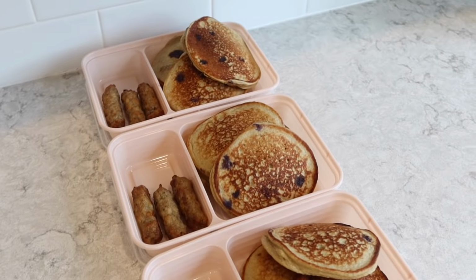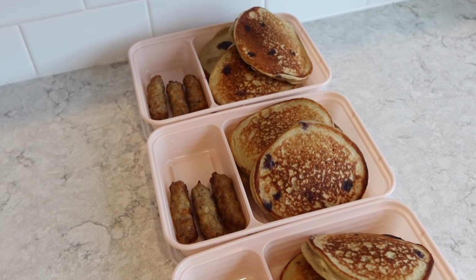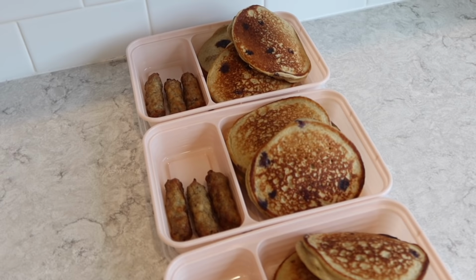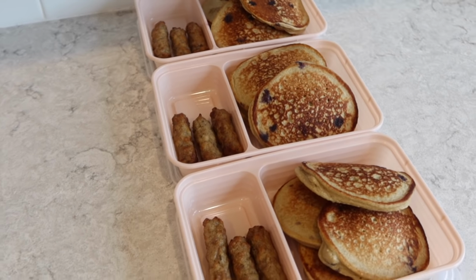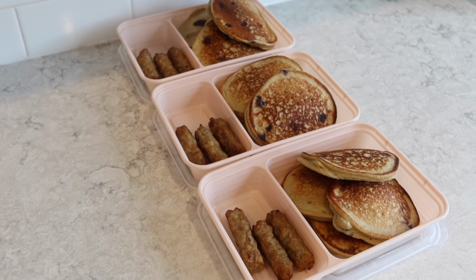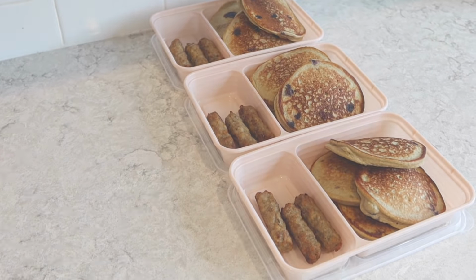All right, so that was incredibly easy. You should have about 4 pancakes per container. It made 13 pancakes, so I'm gonna eat one now. I'm gonna eat that 13th pancake right now. But it looks good. I'm gonna let it cool off before I put the cap on because you don't want it to get a bunch of moisture inside of it.